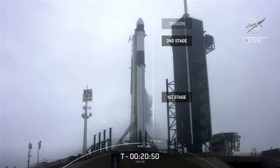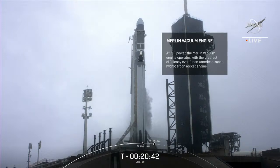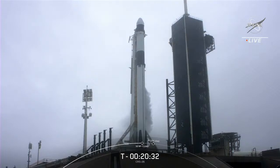Now above the first stage and black inner stage is our second stage. The stages will separate about 2.5 minutes into flight, and then the second stage will ignite its MVAC engine, which is the 10th engine on the rocket, to carry Dragon to its desired orbit. Moving down the rocket, the bottom of the first stage has 9 Merlin 1D engines, hence the name Falcon 9. These engines accelerate the vehicle through the Earth's atmosphere and into various orbits in space.